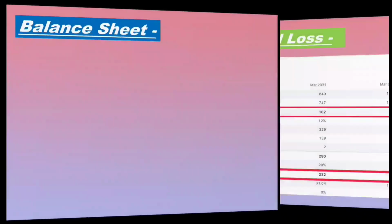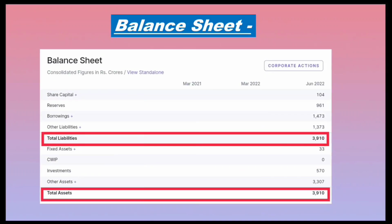Now let's have a look at the balance sheet of the company. In the balance sheet, we can't compare with any other dates because we only have the data of June 2022. So we can see in the borrowings, the company has a huge borrowing of approximately 1500 crores, and the company has other liabilities which may be in the form of long-term loans. So it is again around 1400 crores.